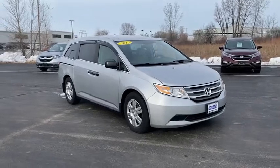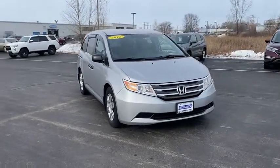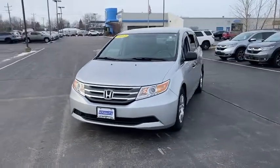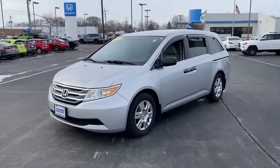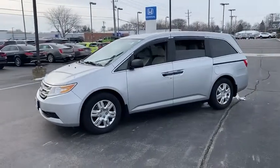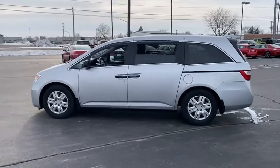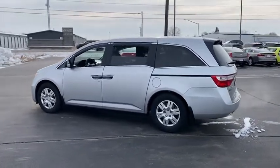Looking for the right vehicle? Check out the 2012 Honda Odyssey. The Honda Odyssey is a showcase of distinguished style, captivating technology, and advanced safety features. A must for all families. This vehicle has less than 55,000 miles. Here are some of this vehicle's great options.